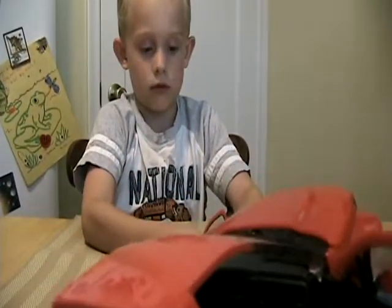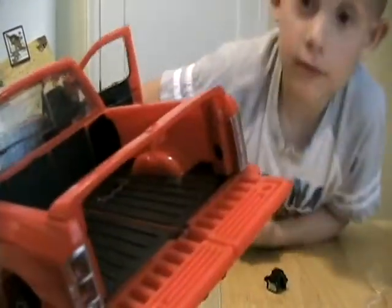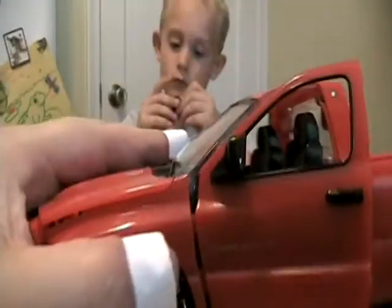Like just on die-cast toys. I've seen worse displays. Look at this grill and the windshield wipers. Look at that alone. Guys, it's got a bed liner in it. It's got the spoiler right here, and you can drop the gate as Leo showed you. Guys, this thing is intense. Okay, guys, I wanted to show you something.